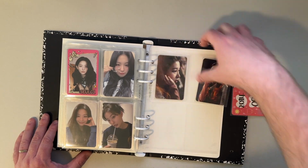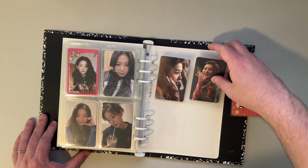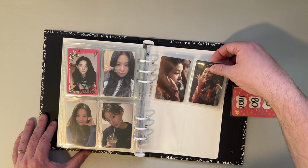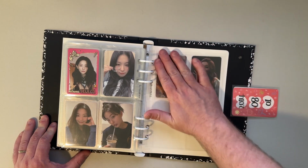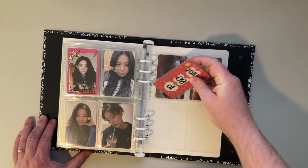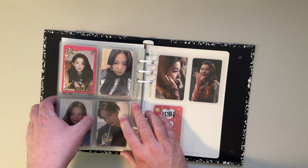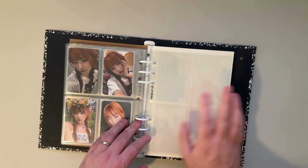I've been kind of watching these cards for several months, and they finally got down to a price that I was like, I need to get this or I'll forever regret it. So got those, and then this is super old. I just didn't have space at the time. This is like anniversary merch. So yeah, that is it for Solgi, finally.